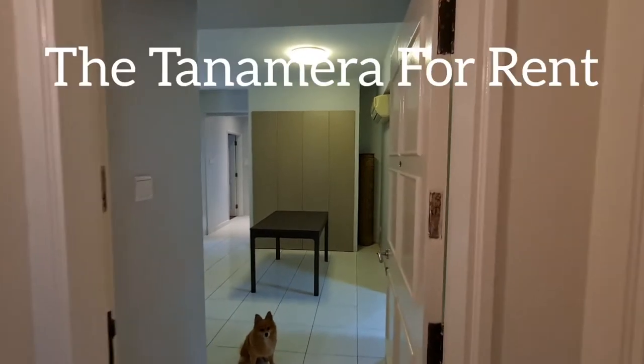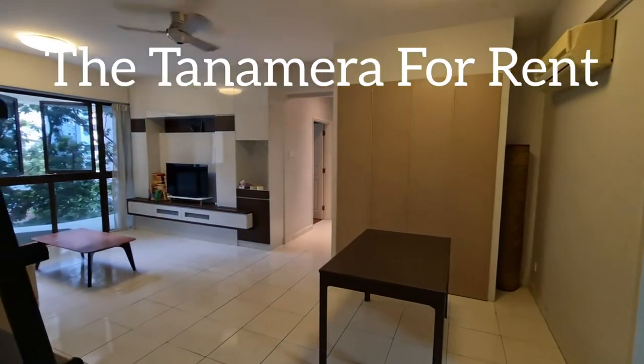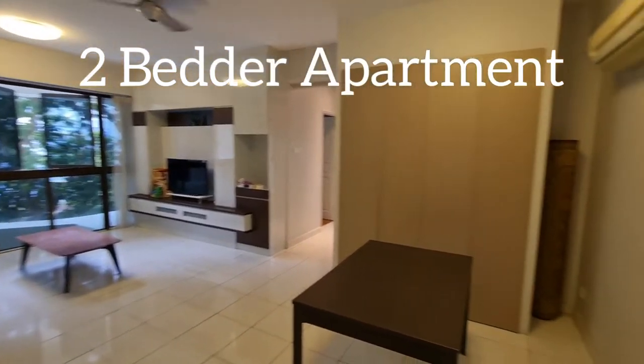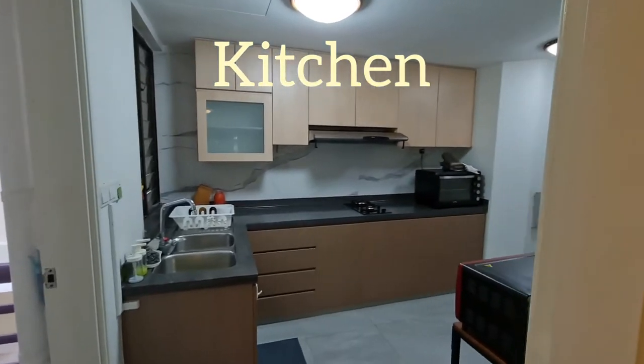Hi guys, we are here today at the Tanah Merah condo. We are visiting a two-bedder apartment for rent. So entering into this living hall, on my right-hand side right now, we are entering into the kitchen.